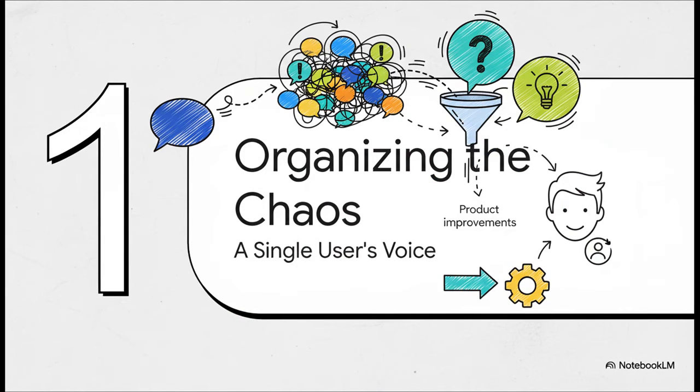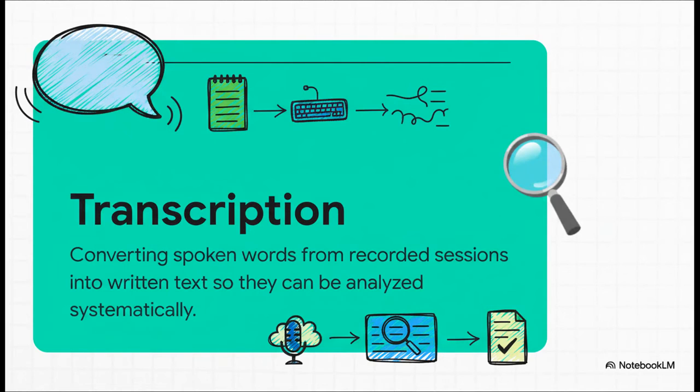Okay, so to turn that raw frustration into something a team can actually use, the very first step is just getting organized. You have to capture every single word and get it ready for some serious analysis. And that first step is transcription. I know, it sounds a little basic, but it is absolutely crucial. When you turn those recorded interviews into text, you make sure that not a single detail gets lost. Every pause, it all becomes a piece of the puzzle, a data point ready to be looked at.